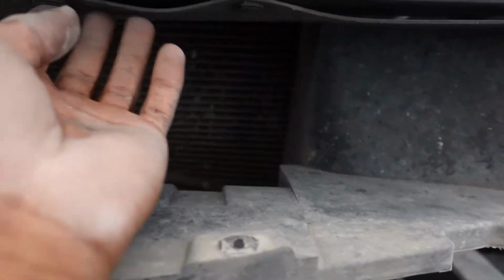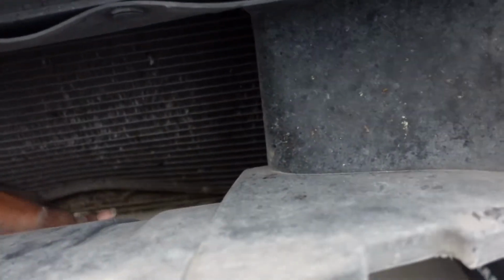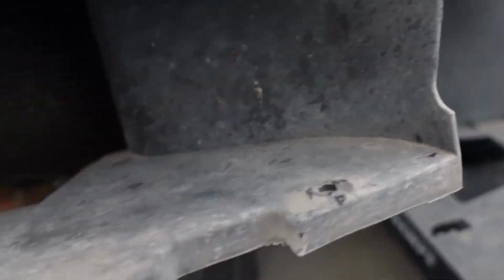Now's a good time though to go ahead and clean out all this extra junk that you do have in here. Clean all that out. Don't want that in there. And we're gonna go ahead and unmount this. Try to bend it down, y'all. See if we can heat it up enough to where it stays down now. And then we're gonna get the new one mounted.